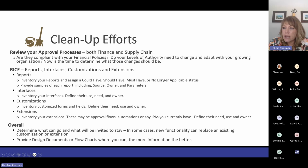This is also a really good time to review your approval processes for both finance and supply chain. Many organizations have different approval processes between finance, between payables, and between supply chain. Others follow the same levels of authority, but regardless of what your organization is doing, this is a great time to take a look at that. Determine, are they compliant with your current financial policies? Do your levels of authority need to change? Do they need to adapt with your growing organization? Now's the perfect time to determine what those changes should be.